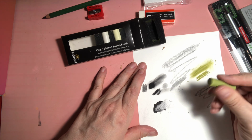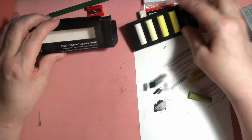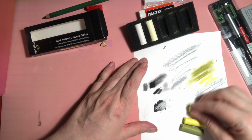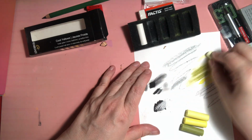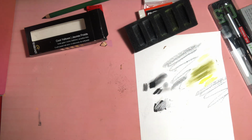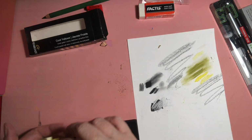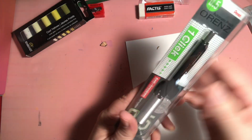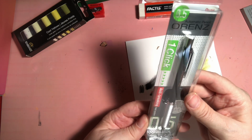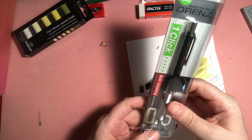They feel really nice because they're rounded, they're cylindrical. So there's different color yellows, I guess. There's green, and there's a yellow, and another yellow, and another yellow, and white. Another white. This one's a bit more white. So those are nice. And an automatic pencil. Automatic pencil, that's what I call them, a mechanical pencil.